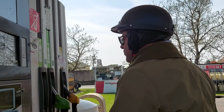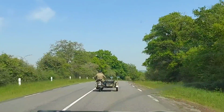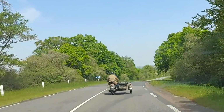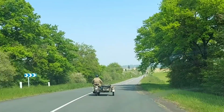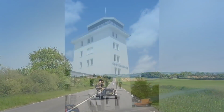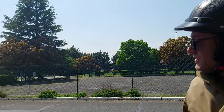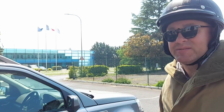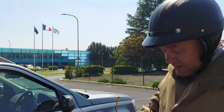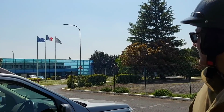You can't get any fuel. I feel like I've ridden hundreds and hundreds and hundreds of miles. It's not. 50 kilometres. Not pleasurable, is it? But we're here. Not seen the aircraft. All the Art Deco buildings, past them.